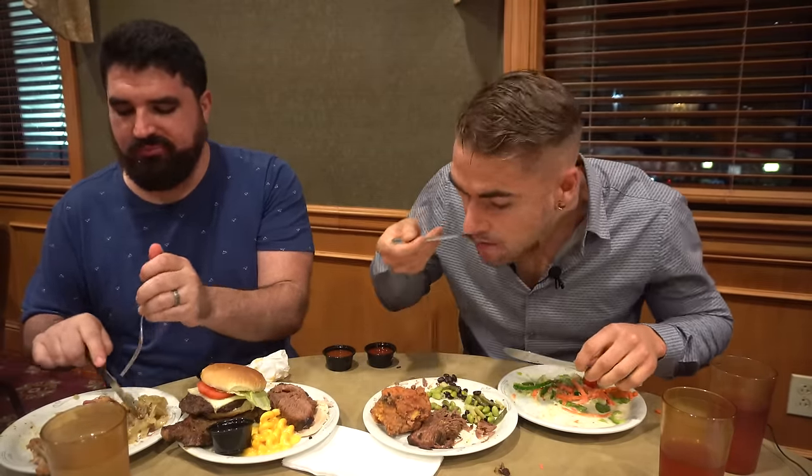Soft serve, a little melty-ish. Mmm. Oh man. Oreo. Peanut butter. Can't go wrong. Caramel. Oh man, that just does things.